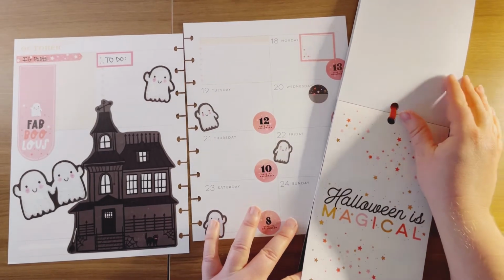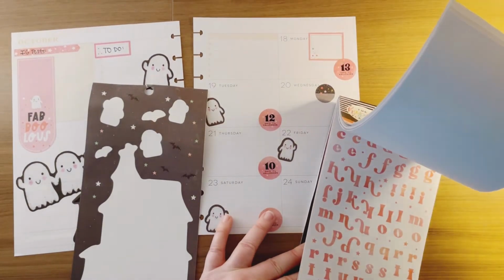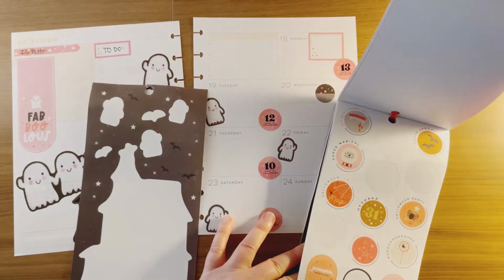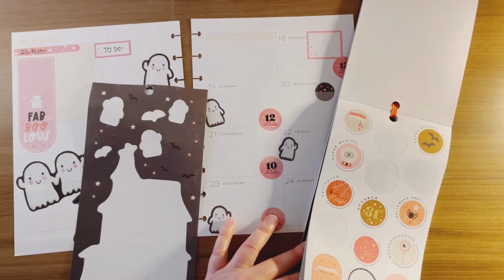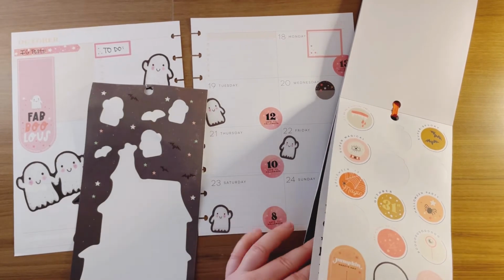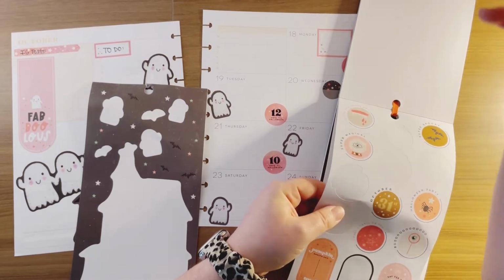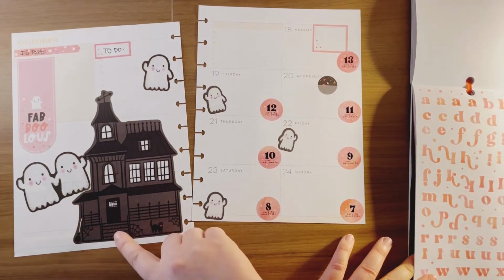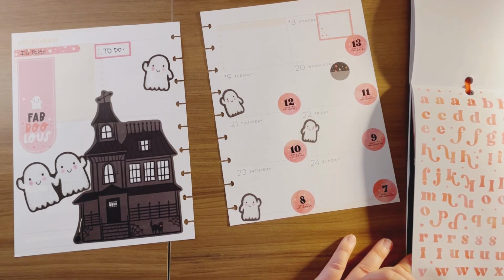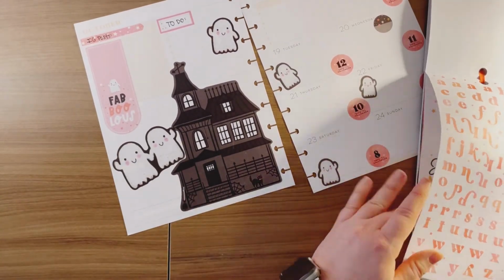So I could do these stars, and I'll definitely use these stars. I need to use this in my catch-all planner. I'm gonna pull this out, stick it up here. Okay, where are those letters? What if I write something out down here, like, what could I put? Like get spooky or something.